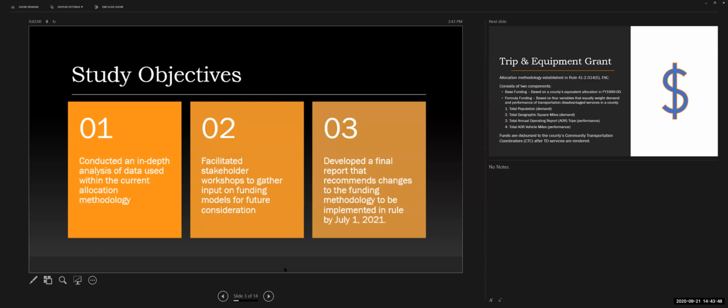And so the legislature gave them funds to go out and bring in a consultant. They were to look at all the different things that went into how the money was spent, to develop a new methodology recommendation, talk to the stakeholders in the industry, and then they want to have this all in place for July 1st, 2021.